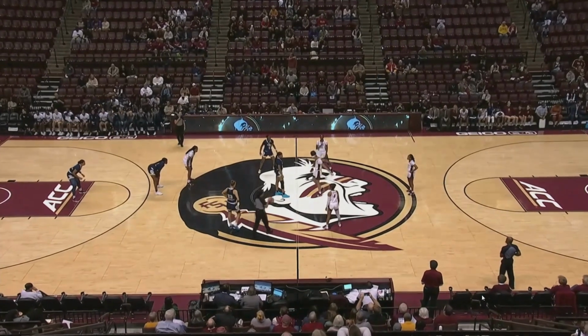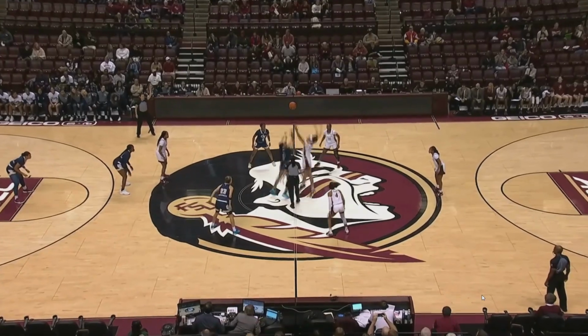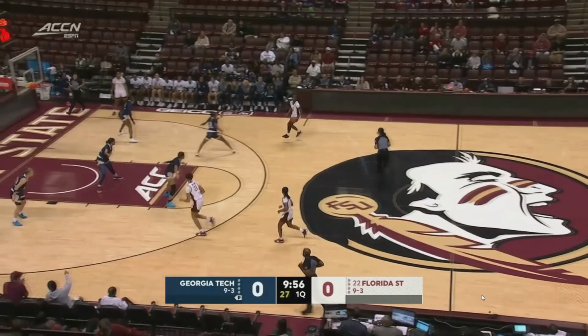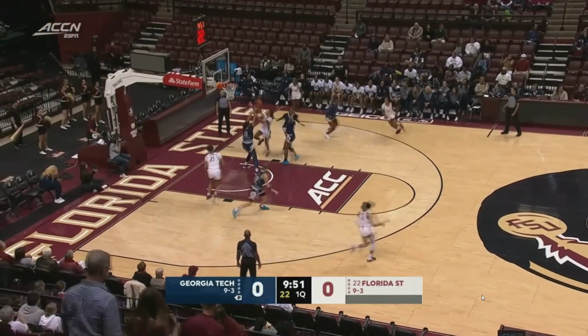and a rugged non-conference slate. The Noles are 9-3. Yeah, a great non-conference schedule for the Florida State Seminoles. Knocked off the Tennessee Lady Vols here earlier this season. Be a great matchup here this afternoon. And the Noles come away with the opening tip.